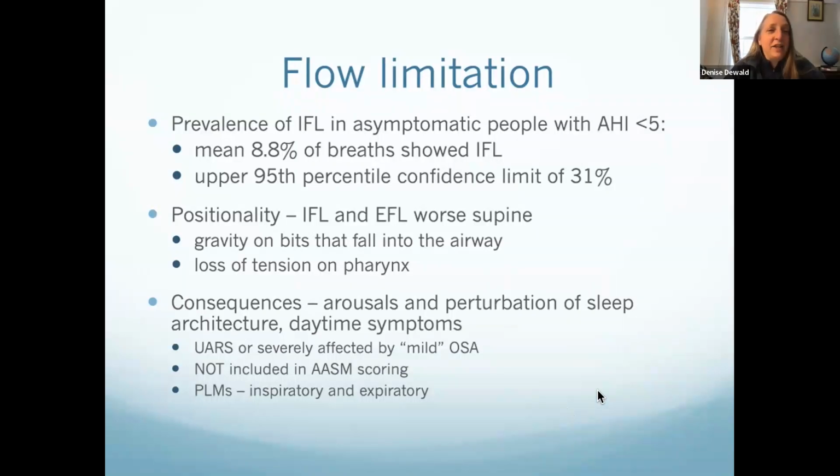That's right. Okay. And so, like I said last time, inspiratory flow limitation, a small amount of it is normal, but not much. So in a study that did PSGs on people who were asymptomatic, so no sleep complaints, this was done in Brazil, they found that asymptomatic people had about 9% of breaths showing inspiratory flow limitation, and the upper limit of normal was about 31%, and above that we should consider it abnormal. So I think of flow limitation as a really important thing to look at when you're looking at a PSG and deciding, is this a normal study or is it not?